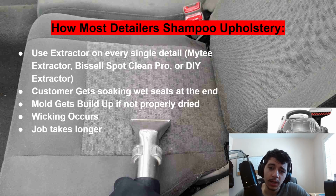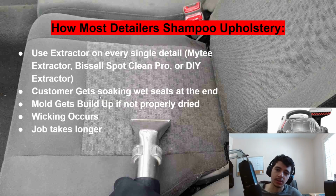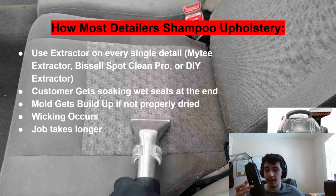So first and foremost, when it comes to extraction, customers get a soaking wet seat at the end, especially if you do shampooing towards the end of the detail, which most detailers actually do. They shampoo towards the end, which I don't blame them. The process of how we do it is just built into nature like that. And so the customer has to worry about a soaking seat at the end. They have to wait at least 15 minutes before they can feel comfortable sitting in their car, let alone for it to completely dry, which is not ideal. That's bad by itself.